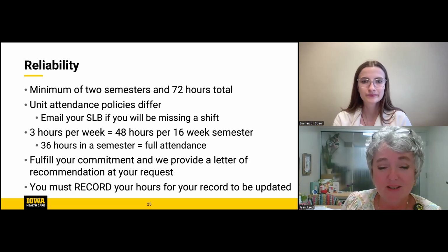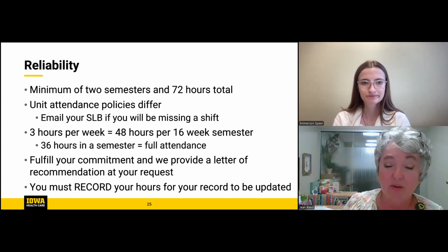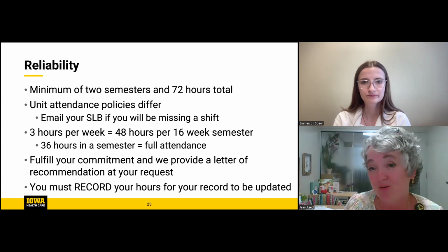Also, for new volunteers, you may not get your first choice of volunteer placement your first semester, right out of the gate. The good news is that all of our placements offer you patient experience and the opportunity to make a difference at our hospital. And returning volunteers have priority for open placements. So next semester, when you have more hours, you're going to select your shifts before the new volunteers.